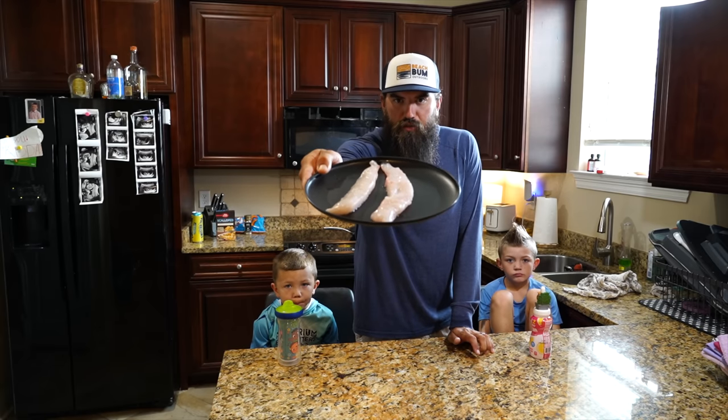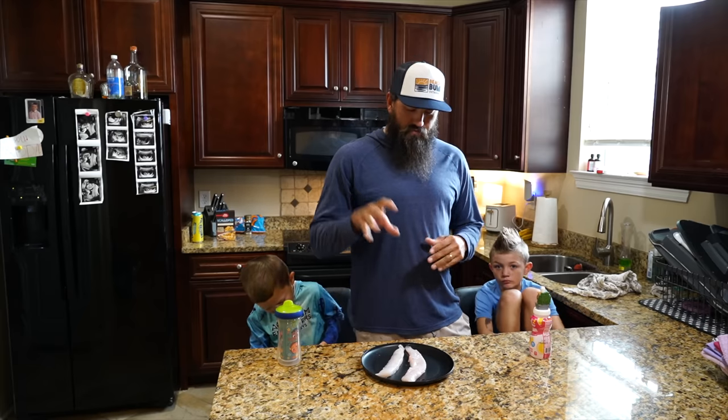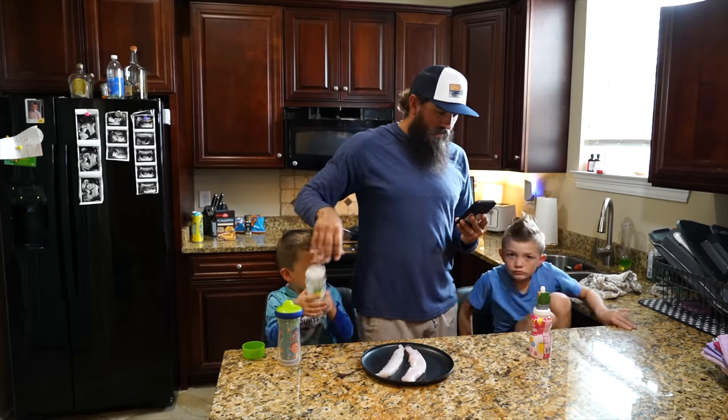Got one of the tile fish cleaned up here. Super white meat. Everybody I've talked to said that tile fish reminds them of lobster. So I've never had it. This will be the first time, and we're just gonna season it up with a little bit of garlic salt here and see how it turns out.